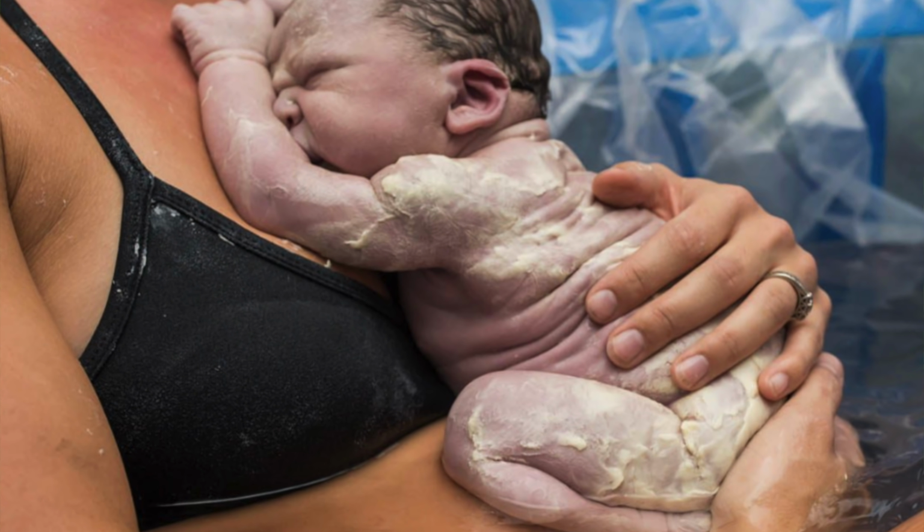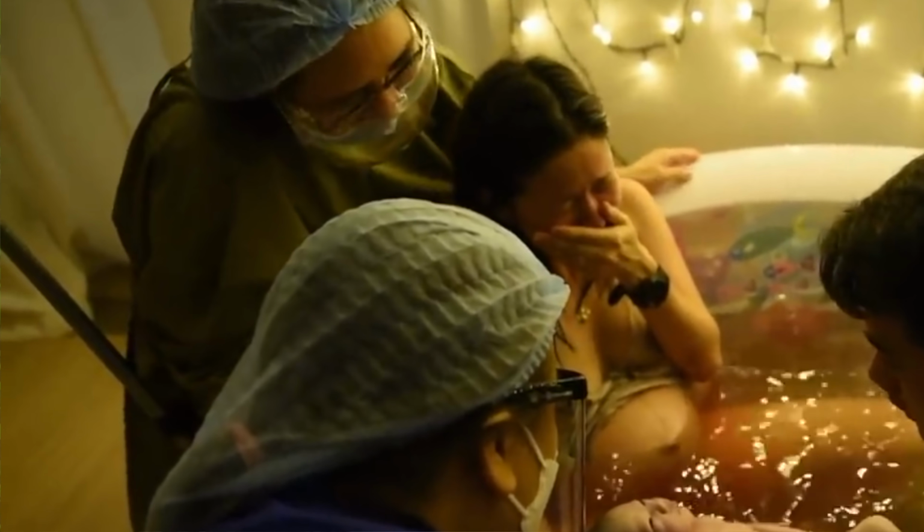Another tip that I have for you is water babies sometimes take longer to cry than babies that are born on land. And that's because they haven't received the stimulation from the air. Their heads are not being born into the air like the babies on land. And they may take a little bit longer to cry, even up to 1 minute.